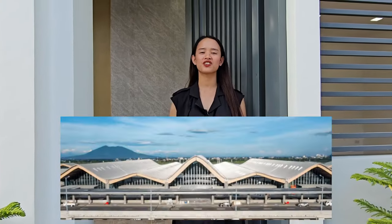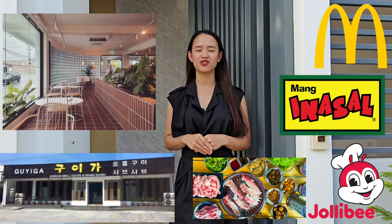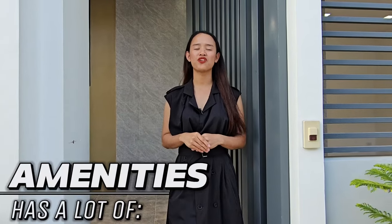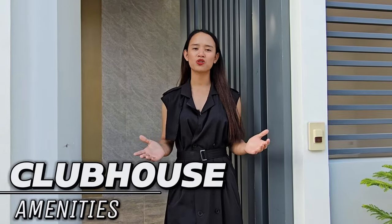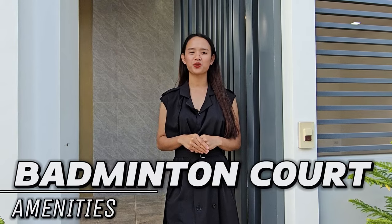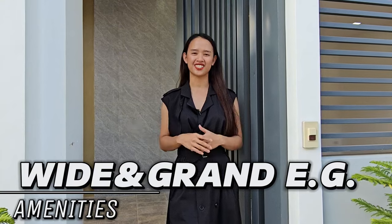So we're here at a secured subdivision located near many establishments, including SM City Clark, Clark International Airport, Lala Garden, the biggest cafe in Pampanga, different types of fast food chains and restaurants, and very near to Korean Town Friendship. Also, this subdivision has a lot of amenities, including clubhouse, swimming pool, playground, basketball court, badminton court, and 24/7 security with a wide and grand entrance gate.